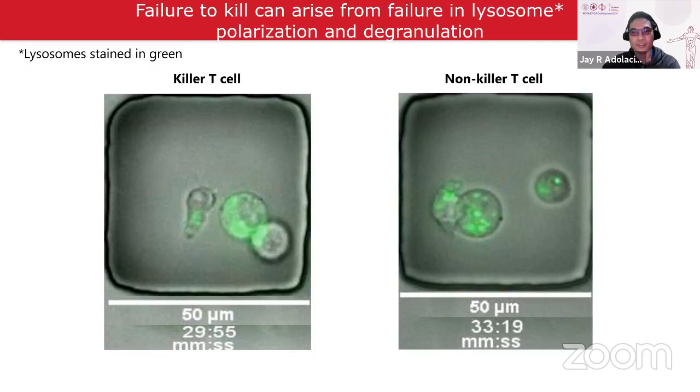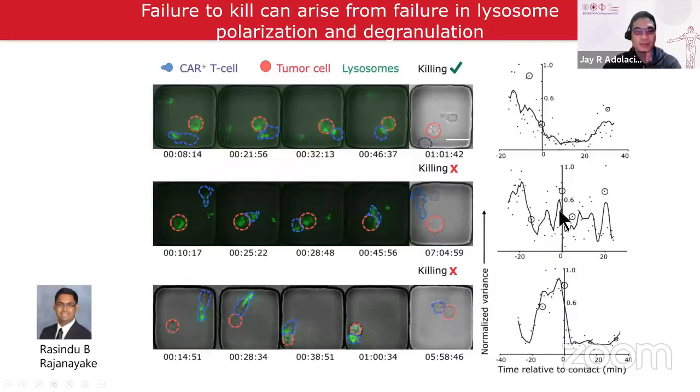All right, so as we can see here, these are the granules here, and they're not polarized toward where the T cell meets the tumor cell. So we see that difference between killers and non-killers. And on the next slide, a member of the lab, Rasindu, did this work where he looked at 30 or more events manually, looking at the cases that we watched earlier in the previous slide.